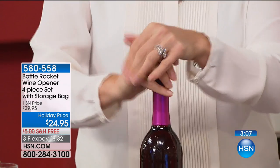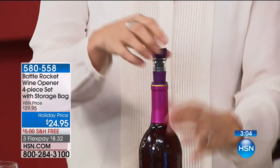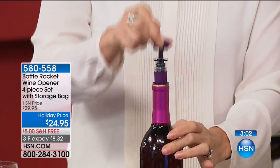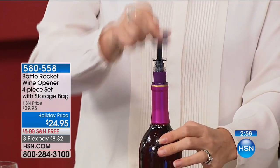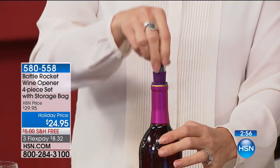Let me show you the vacuum sealer one more time. You give it a nice press on the inside, and then you just pump, okay? It takes a few more pumps depending on how much air is on the inside. And then when you can feel it going really fast, it's vacuum sealed.